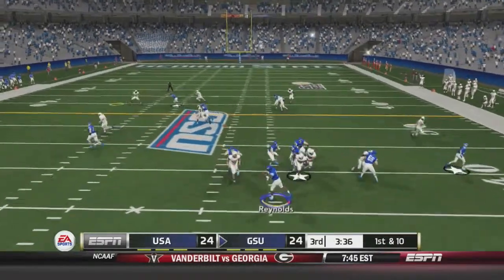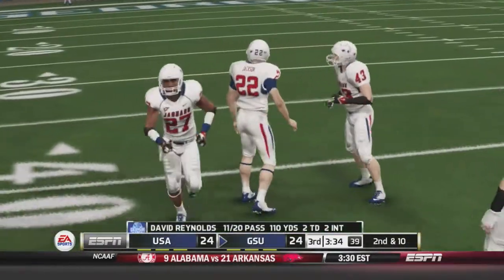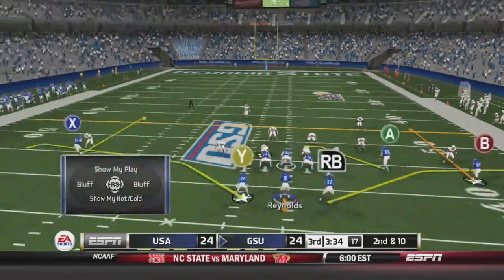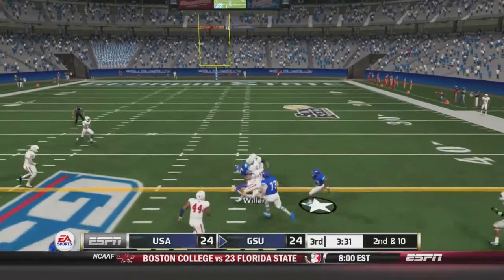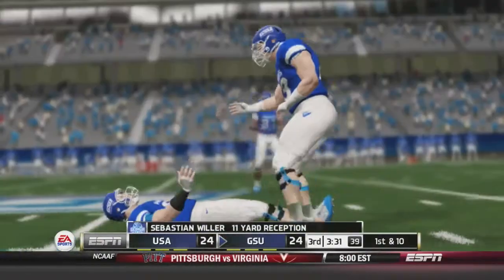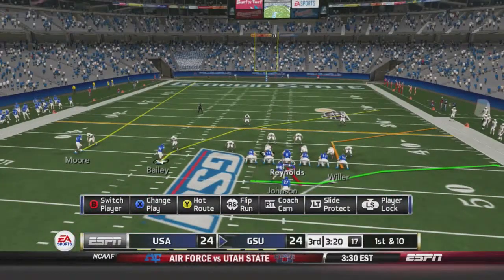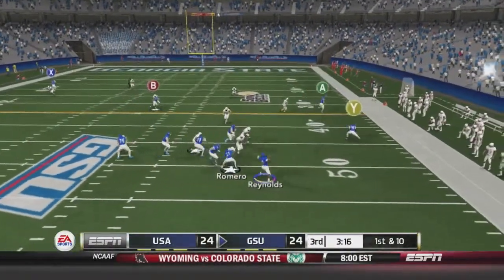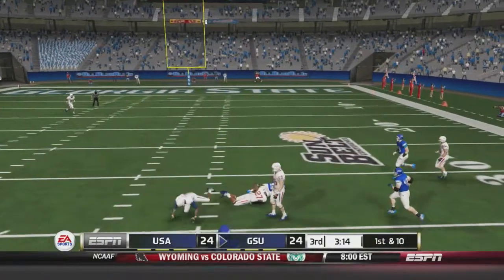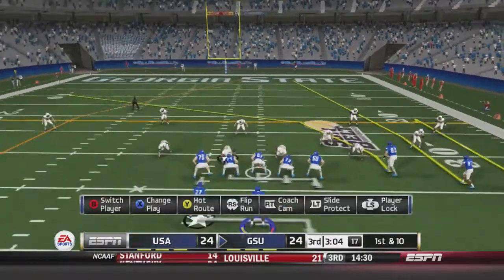David Reynolds faking the handoff, throwing, and this one's dropped by David Bailey. He's back in the game, and he might have some jitters here as he comes back in the game after that shoulder bruise. The 2nd and 10, this one's caught by Sebastian Willard for 11 yards and a first down. And how huge has Sebastian Willard been for us in the last few weeks, including this game today. 1st and 10, Reynolds throwing on the run here, and this one's caught by David Bailey for 13 yards, so he gets that confidence back.